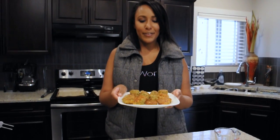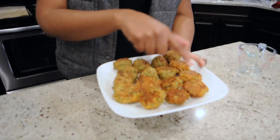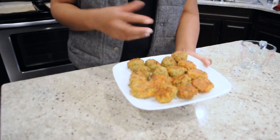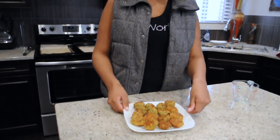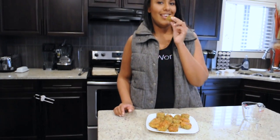Okay guys, so here is the finished product. They all kind of look the same after they've come out of the oven, but these are the cheese ones over here, and then these are the non-cheese ones. So let's try it out. I'm gonna do a cheese one first. Be guilty.